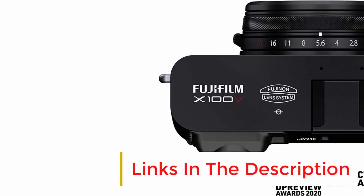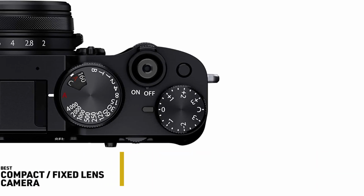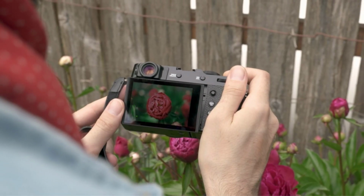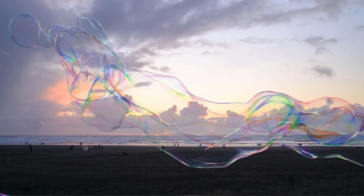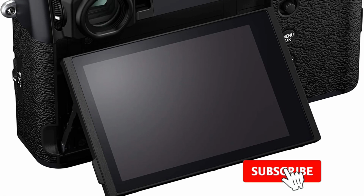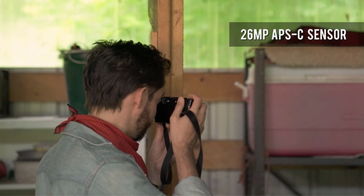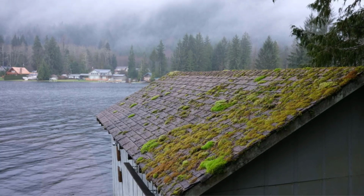Dedicated exposure dials make it easy to adjust settings on the fly, and the camera's 35mm full-frame equivalent lens is versatile enough to capture wider shots or more isolated subjects. It's built around an excellent APS-C sensor, so image quality is better than most compact cameras. The standout feature, however, is its unique hybrid viewfinder, which toggles between an optical viewfinder to get a better view of your subject's surroundings and an electronic viewfinder to preview exposure settings at a glance. Add all that up, and you've got an ideal point-and-shoot for enthusiast photographers.